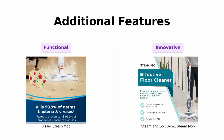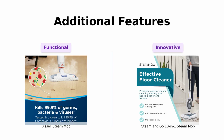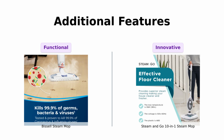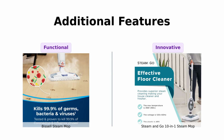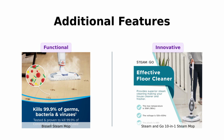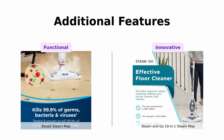Lastly, let's discuss additional features. The Bissell Steam Mop includes a spot boost brush, which reviewers find immensely helpful for tough messes. Meanwhile, the Steam and Go offers a dual tank system for water and detergent, a feature praised by many for its convenience. Reviewers enjoy the range of attachments that come with the Steam and Go, making it adaptable for various cleaning needs.